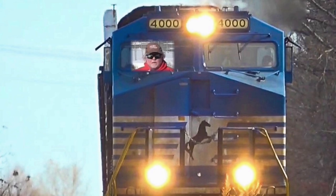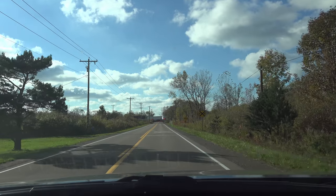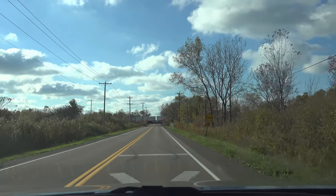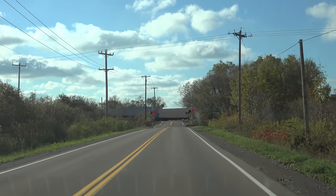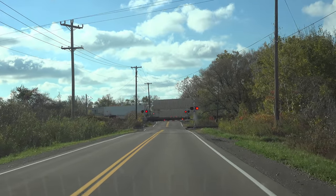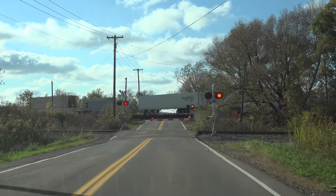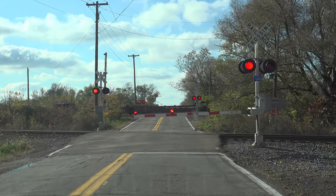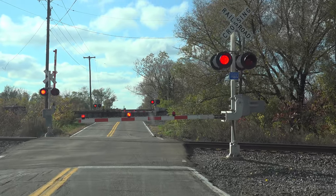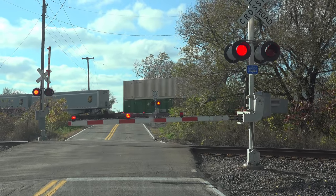So we're going to go ahead and get some train videos right now. Well, I just missed the DPU. All right, pulling up to the tracks and what do we see? A giant intermodal van train, and the DPU just went by before I put the camera on. Can't catch them all. Wait a minute, that's Pokemon, isn't it? Well, the trains are just as good as Pokemon in my book.